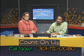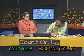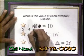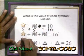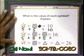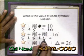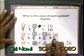How much is the star worth? 5. 5? Okay. That means the square is worth 5 as well? Okay. 10. Okay, so 5 plus 5 plus 5. 5 plus 5 is 10, we said from earlier. Plus 5 equals what? 15. Yeah. So close.